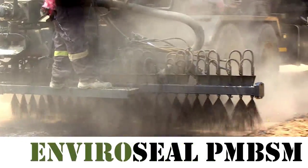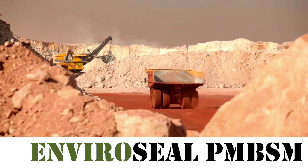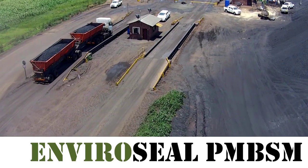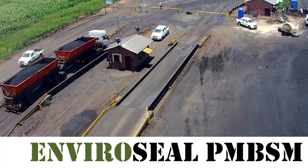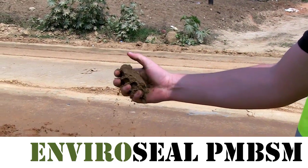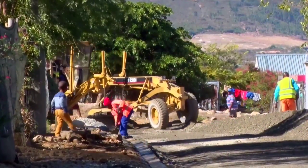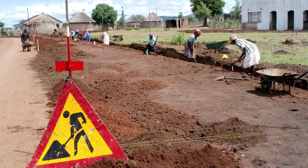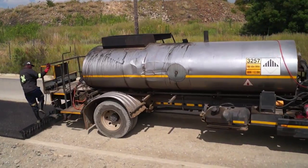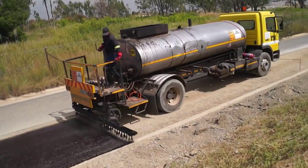Enviroseal PMBSM is at the core of our suppressant dust control system for mining haul roads and other industrial applications. And Enviroseal PMBSM stands alone as an ideal solution for non-cementitious base stabilization using in-situ materials, as well as providing a platform for labor-intensive, community-based rural road construction projects. Enviroseal PMBSM is a versatile problem solver adaptable to many other specialized uses.